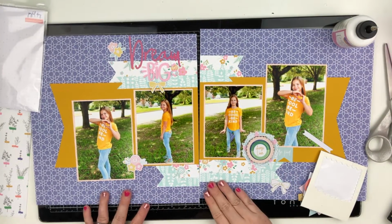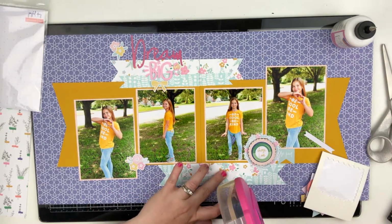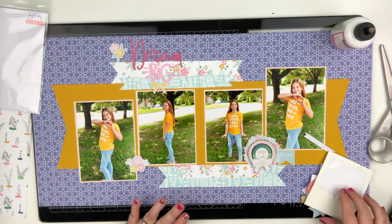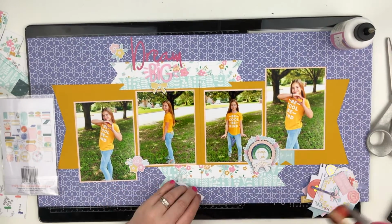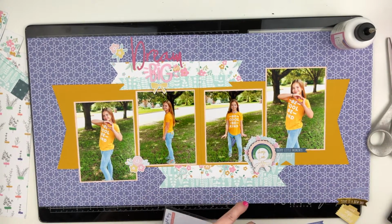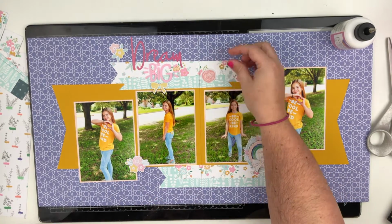So let's see, I think I haven't even done that yet. I'm way ahead of myself, you guys. I'm just adhering everything down where I had it already. And I don't want to forget this little banner here. I snipped off the end piece so I could butt it right up against the frame. Yeah. So I'm going to put all of that stuff away and get it out of the way.